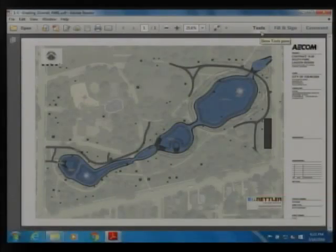The map shows, and why don't I zoom in here just a little bit, see if we can see some more detail.